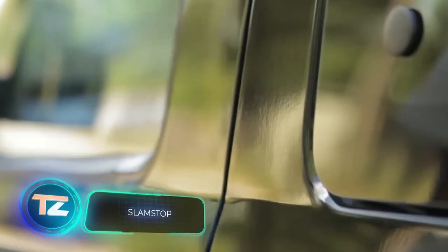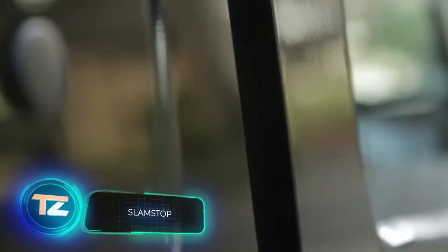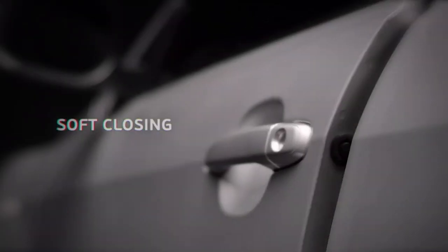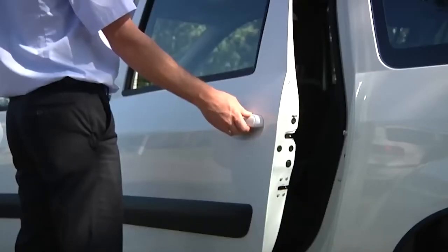Here's an interesting question that could be asked in an intellectual quiz. How hard should you push a car door to close it without getting on the driver's nerves? Well, the creators of the Slam Stop Door Closer have an answer. Simply give it a gentle push, and the smart mechanism will take over and smoothly close the door.